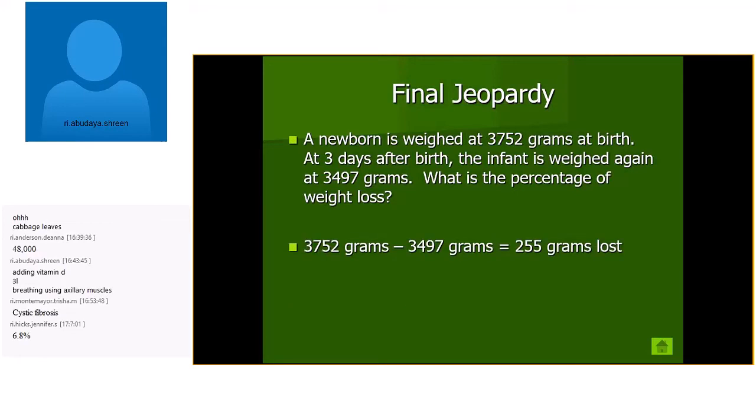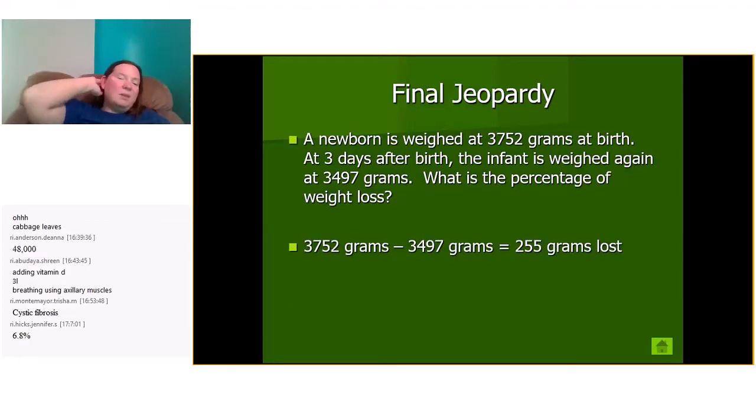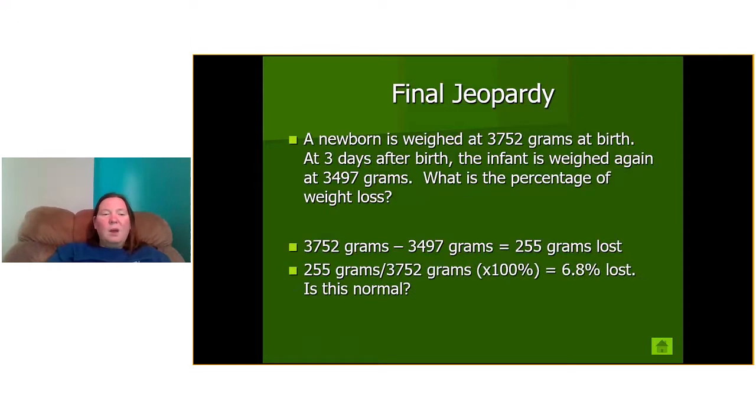Same here. All right. So for those of you that aren't sure how to solve this, let's go through this. We start with our birth weight, which is 3,752 grams. Then we subtract whatever our second weight was to figure out how many grams they lost. So this baby lost 255 grams. To figure out the ratio, we take what they lost, 255 grams, divided by what their starting weight was, in this case, their birth weight.